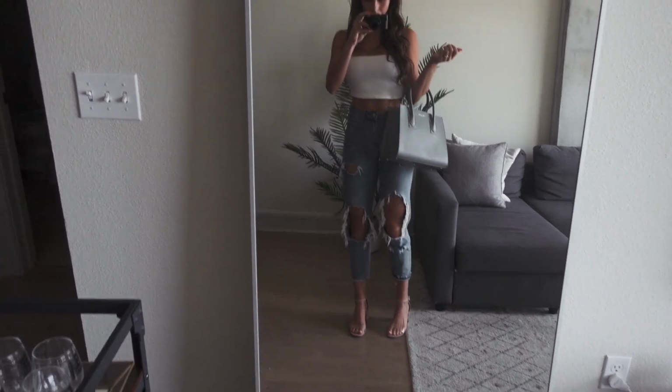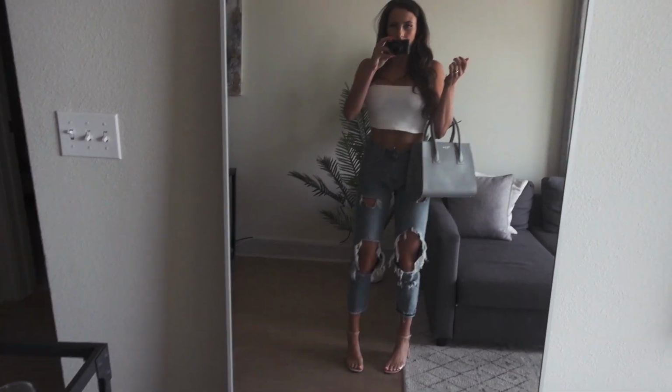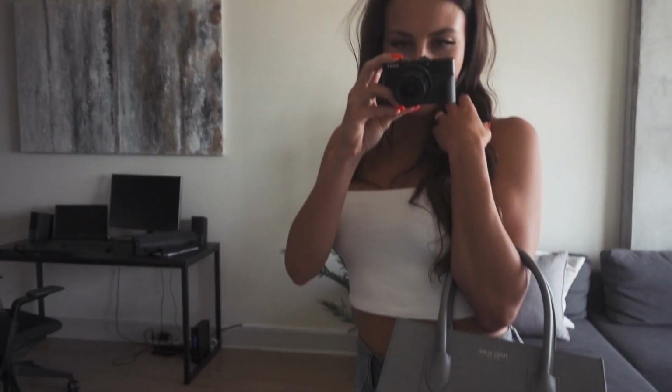Like, tell me, how cute does this outfit look? You have the shoes, the jeans, a little tube top, and this beautiful Teddy Blake bag.